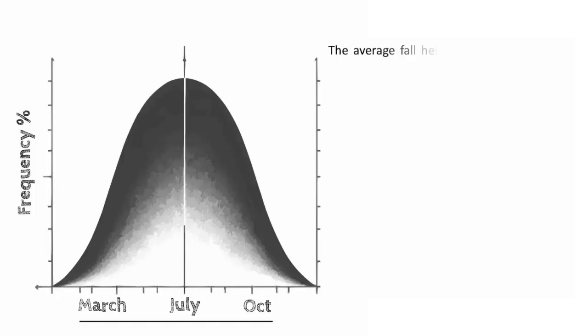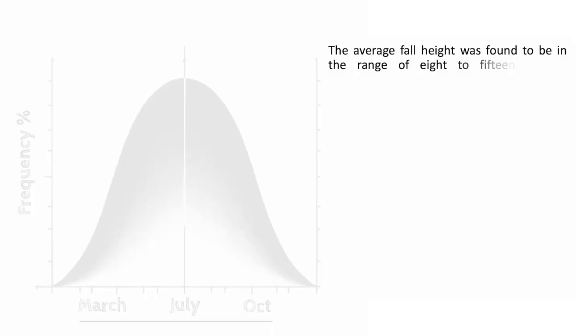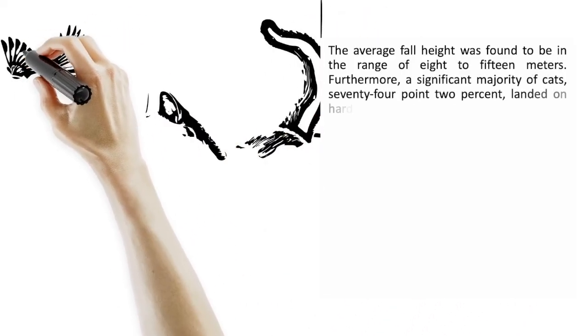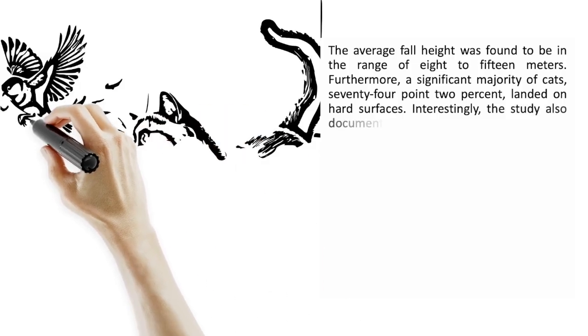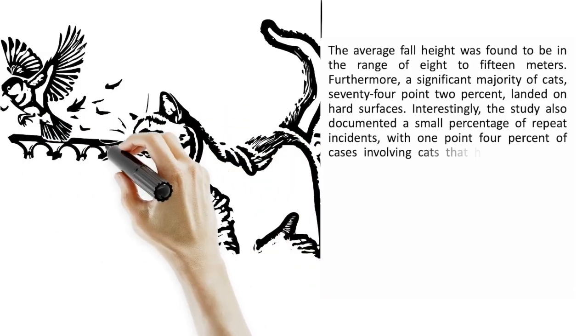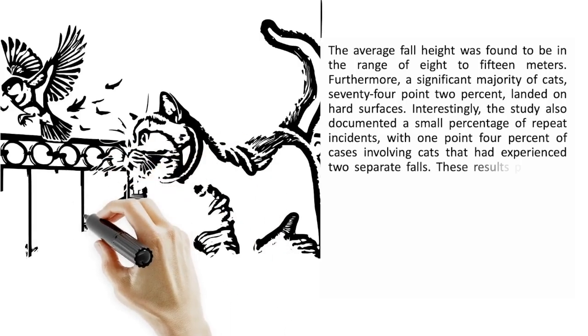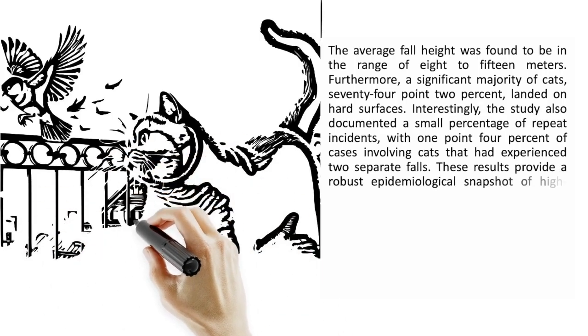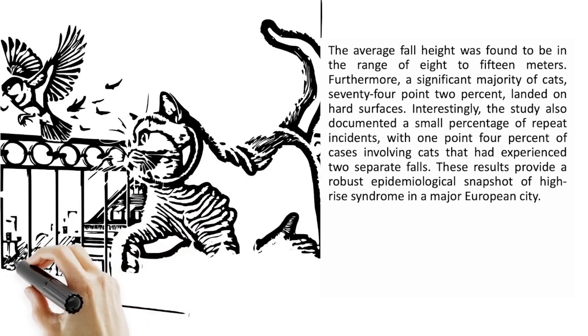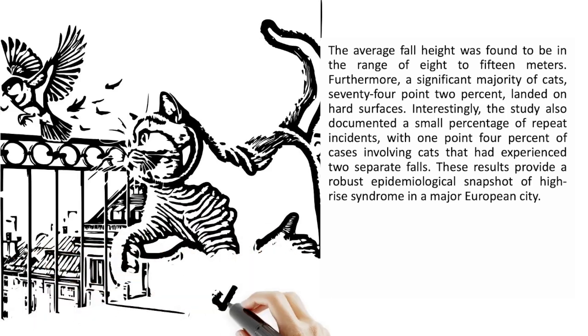The average fall height was found to be in the range of 8 to 15 meters. Furthermore, a significant majority of cats, 74.2%, landed on hard surfaces. Interestingly, the study also documented a small percentage of repeat incidents, with 1.4% of cases involving cats that had experienced two separate falls. These results provide a robust epidemiological snapshot of high-rise syndrome in a major European city.